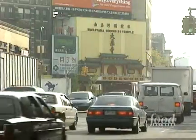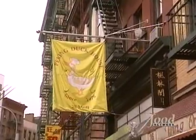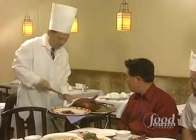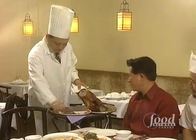This is New York City. And this is a duck farm near Beijing. The connection: a restaurant in the heart of New York Chinatown called the Peking Duck House. Now in this restaurant, the Peking Duck restaurant in Chinatown, New York, they sell close to 150 ducks a day.